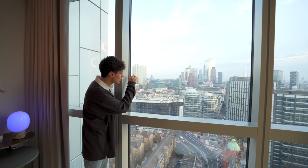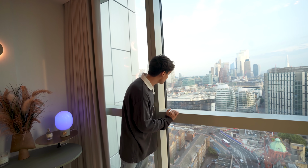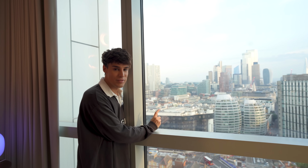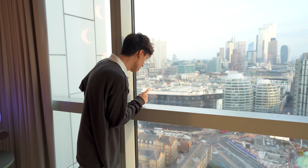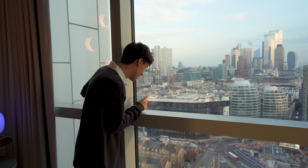It hasn't happened yet. So this view here is over the city and the businessy area of London. I would say this is my favorite view. Even though it's not the most touristic, I really like the view from this side. I also like to stare at people on the road. You see a lot of people going to work, going to restaurants, having friends, hanging out.